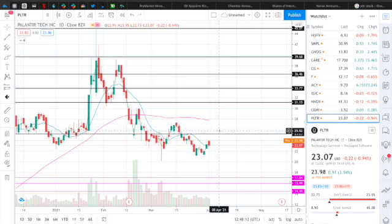And then if the stock doesn't want to perform and it starts going back down, watch out for the close of Thursday. And then we have the 10-day moving average, which is around 22, just below 23, right? So we don't want this back below 23. So let's see what it does here when the market opens.